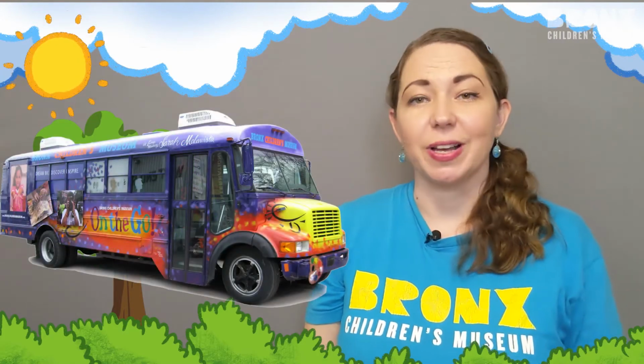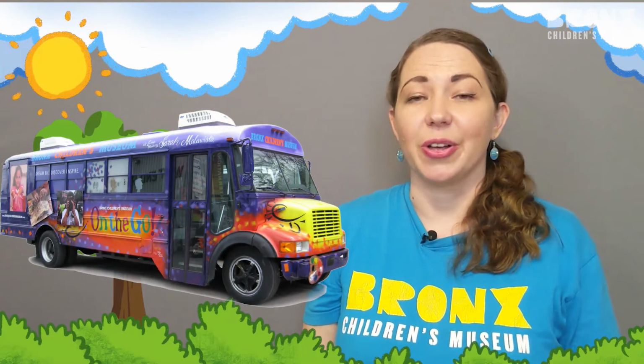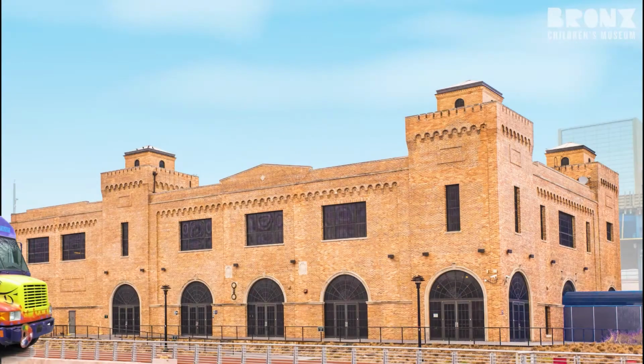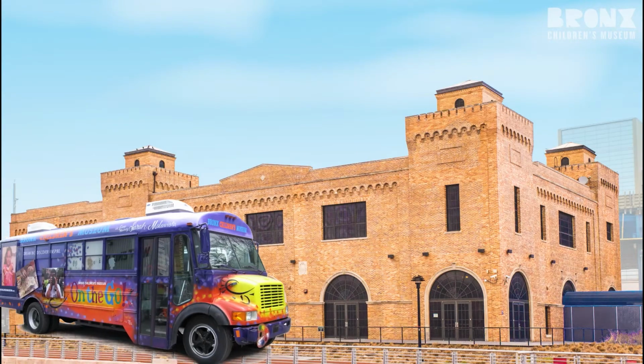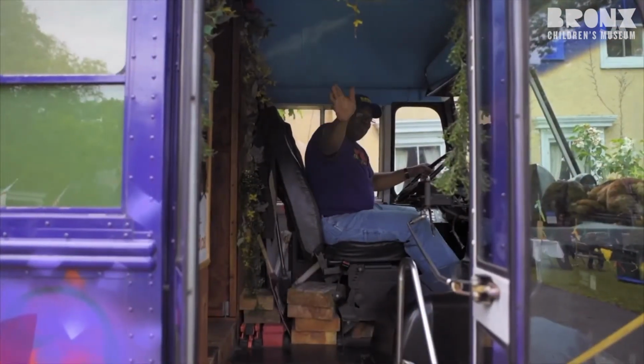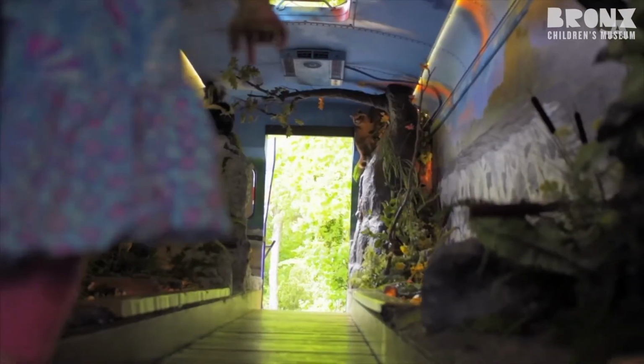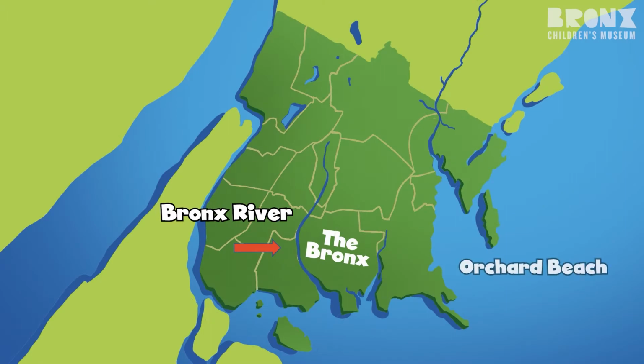Today, we're going to learn more about two special waterways that are right here in the Bronx, and we're going to learn about them by visiting the Bronx Children's Museum mobile bus exhibit called Waters on the Go. Let's step inside. Welcome to the Waters on the Go mobile bus exhibit. This bus takes you on a journey to become an explorer and discover the waterways of the Bronx, focusing on two important ones, the Bronx River and Orchard Beach.